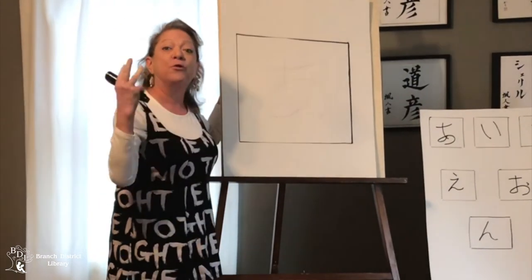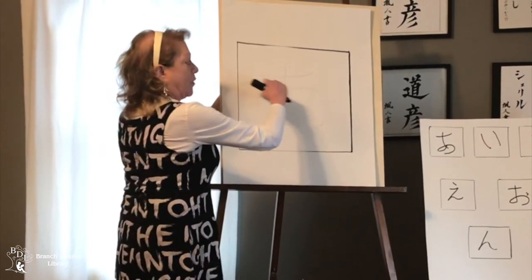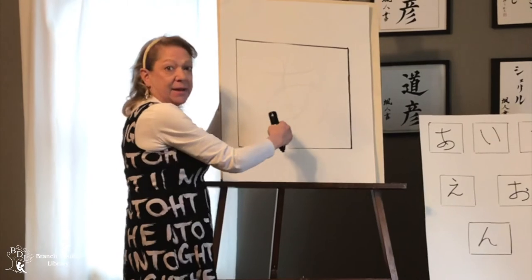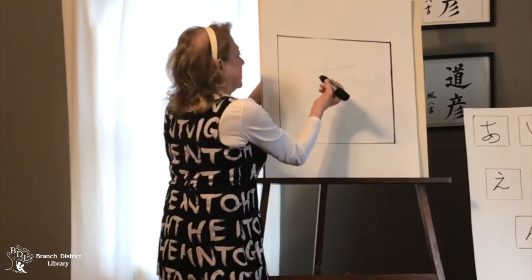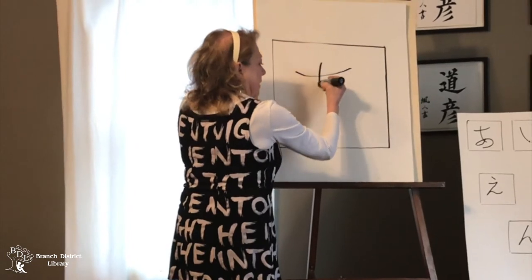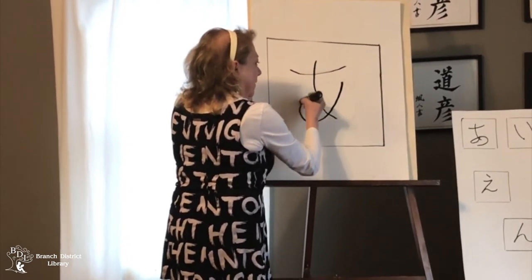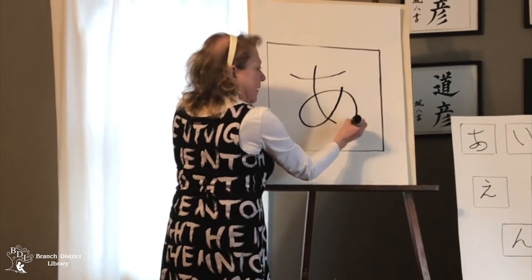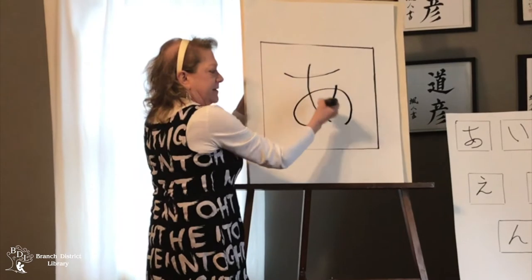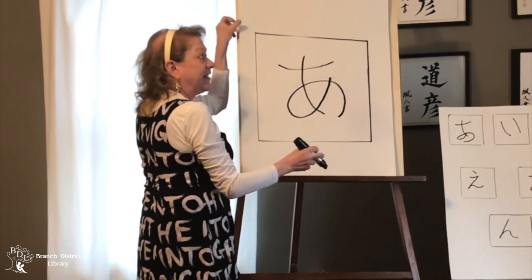We're gonna do three strokes. So we're gonna go across, down with a curve, and make a little loop. So we're gonna go across and down, and then our little loop. Like that. So across, down, and a little bit of a loop. And that's our A.